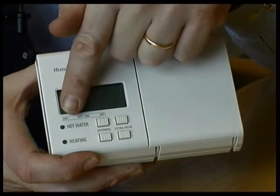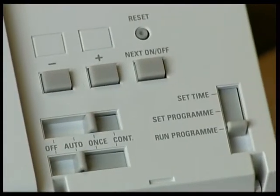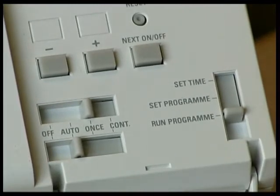This is a programmer. All this is a timed switch. You have one switch for hot water, one switch for heating. You simply set the controls to say when you want to be warm, and then this will automatically switch power through to the thermostat in the on periods.